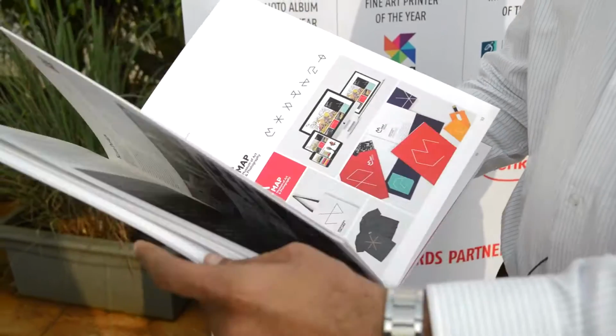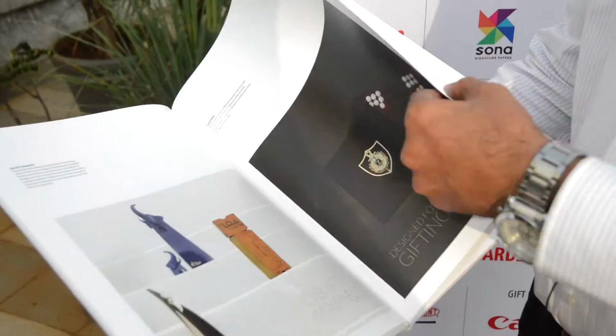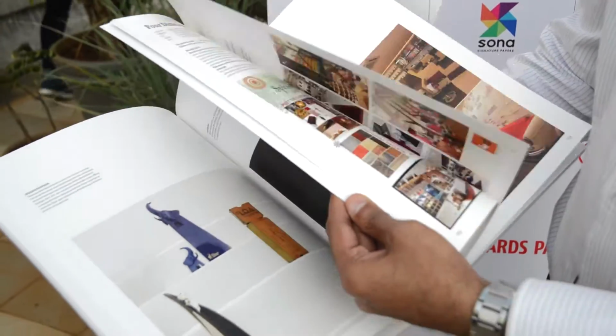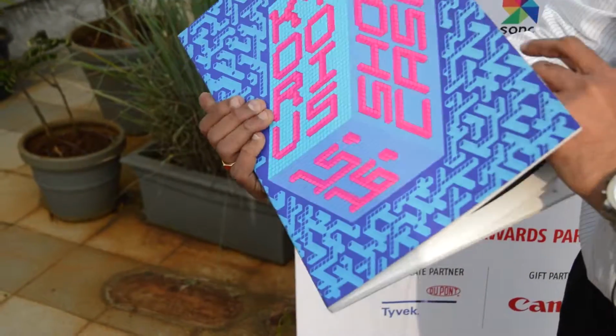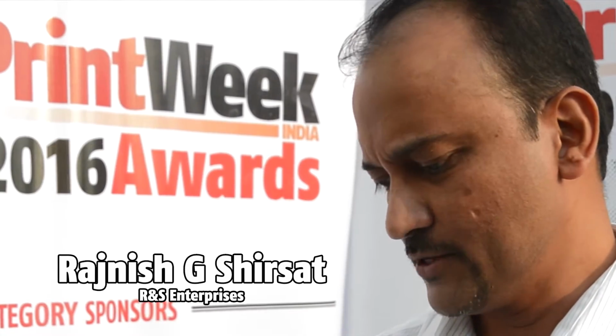One caught my attention because of the binding, of course. I have always been looking at the binding quality because it's pretty easy to put ink on paper. But the binding really makes a big difference, and this has been one of the best jobs which I saw.